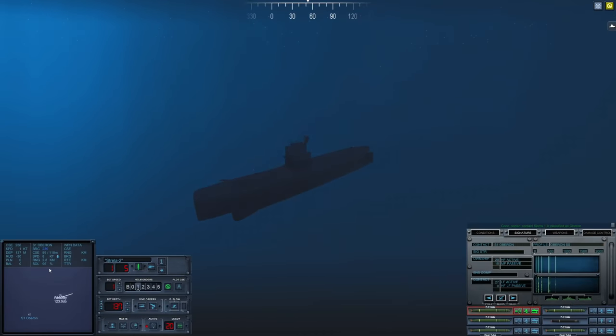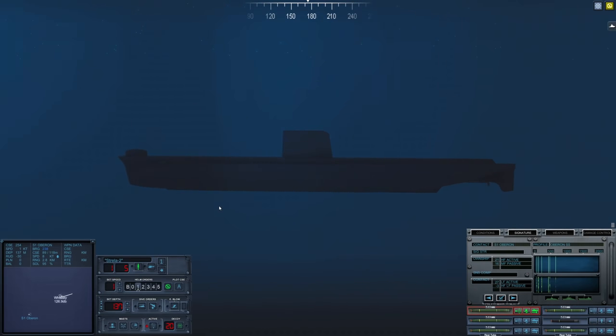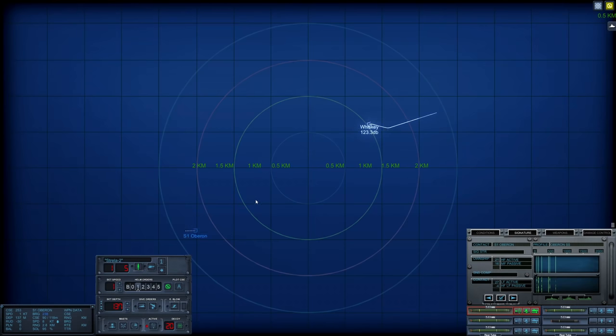Our solution is really good. It's at 95%. We can actually see the target here. Another diesel electric, of course. Yeah, we're gonna try to get into the baffles here and see if that is possible. She is just heading east, speed is 8 knots. So now we're just gonna play this waiting game. Hopefully it pays off, and this will also allow us to see if there are multiple targets.